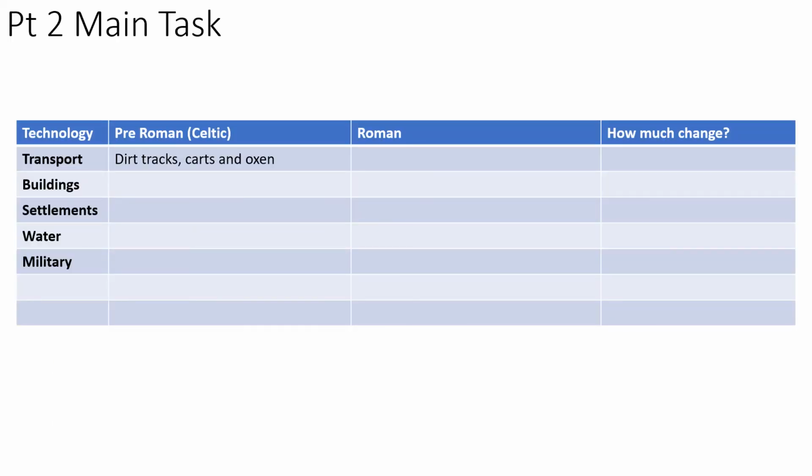So you should have two columns so far filled up with little observations about transport, buildings, settlements, water, military technology in pre-Roman and Roman Britain. And some of you may even have made notes about how much change there was. If you haven't done that, pause the video here, complete that third and final column. How much change in technology is there between the pre-Roman and Roman Britons? Pause the video here.